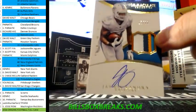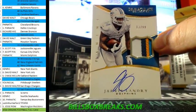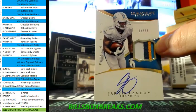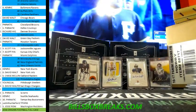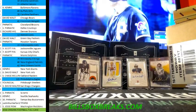And 99, nice one here, Jarvis Landry, four-color patch auto. Nice one there. Two immaculate hits out of this half case.